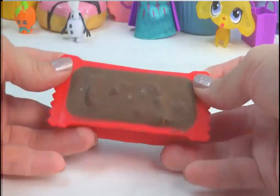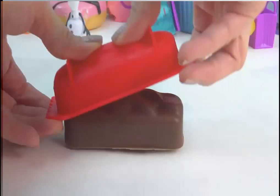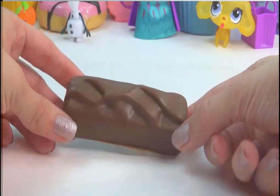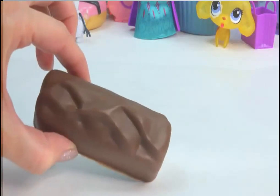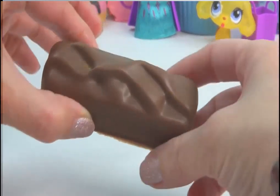This is our yummy chocolate chip cookie crunch. So let's go ahead and reveal it and see how we did. Woo! Oh my goodness, it's the most beautiful, beautiful candy bar! It looks like it's ready to be eaten now. Oh my goodness, I want to pop it in my mouth because it's so chocolatey and so tasty looking. It looks so beautiful.